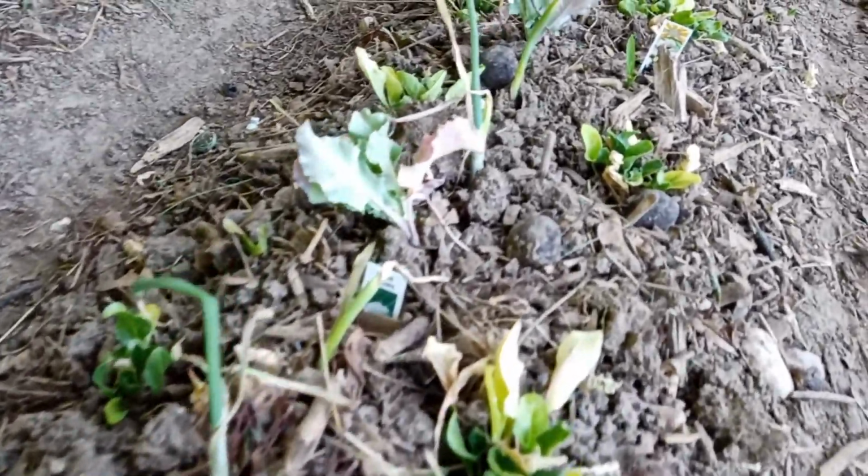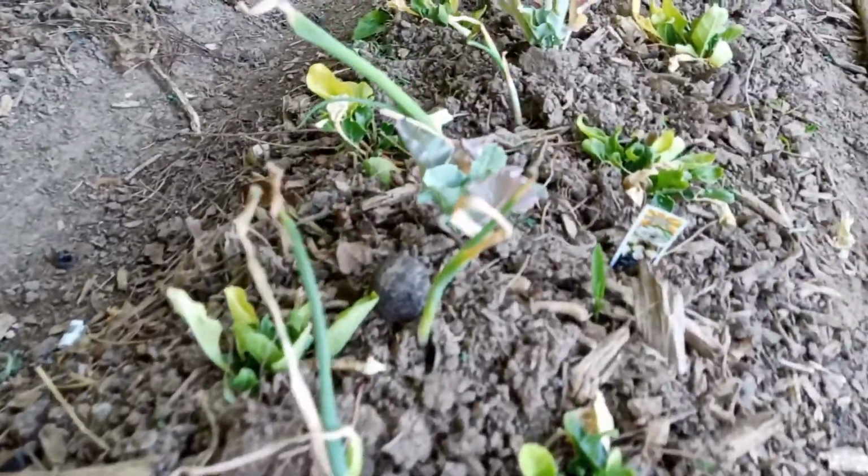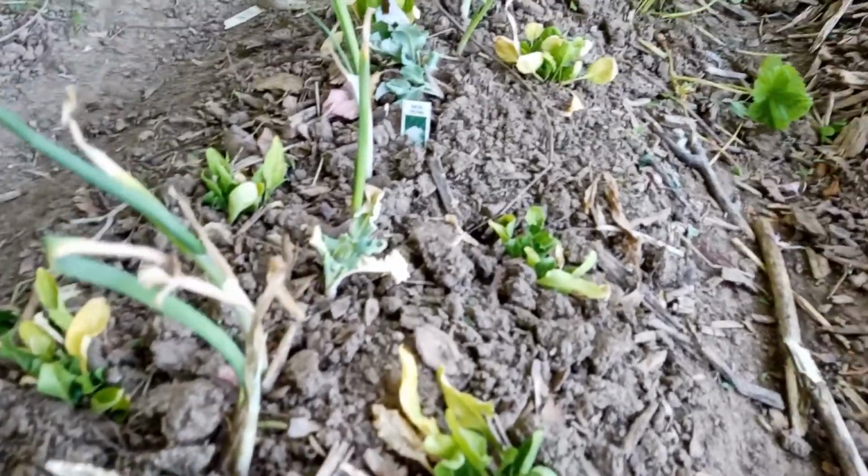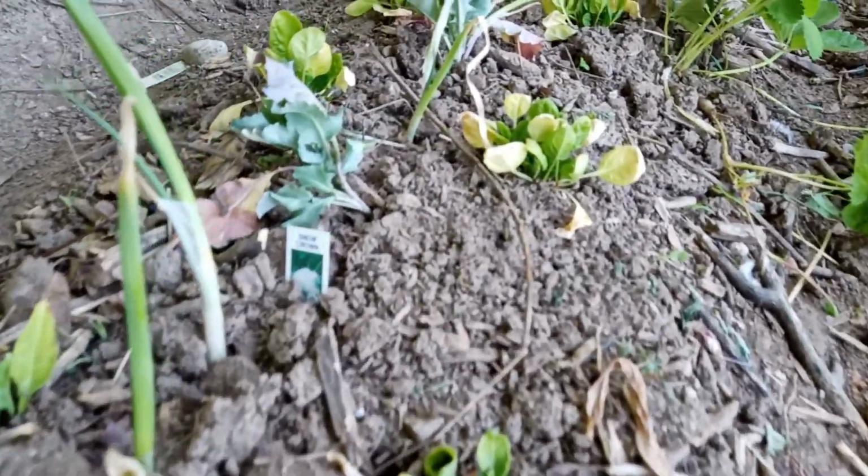So I looked up with the cauliflower, I said, all right, what can I grow safely with cauliflower? Thankfully, strawberries are on the list. But I wanted plants, and now the strawberry is going to be a problem.